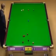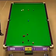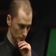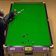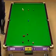So a similar pattern to the whole match. Graham's struggling to put a frame away at one visit, but he is playing great match play snooker, and I don't say that lightly because he's not taking any undue risks. Yellow. And if it's to win the greatest prize in our game, the World Championship, that's the way to do it. Green. 40.